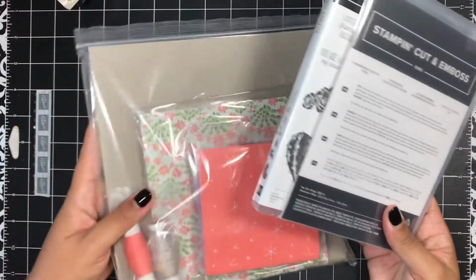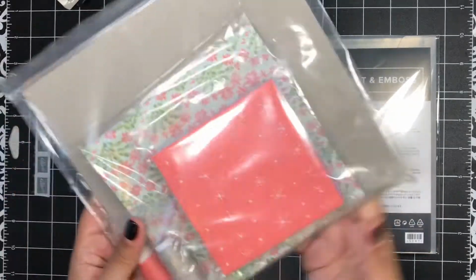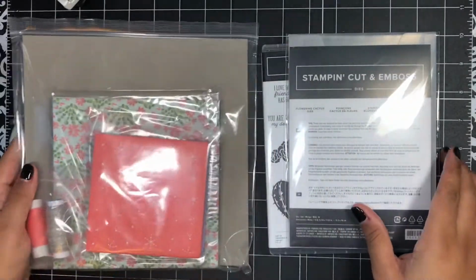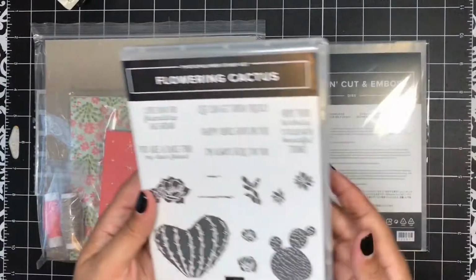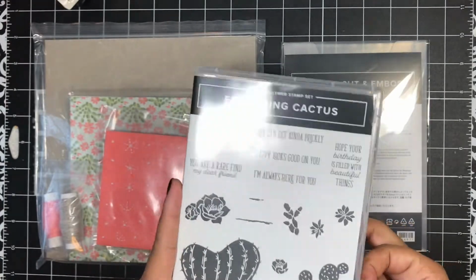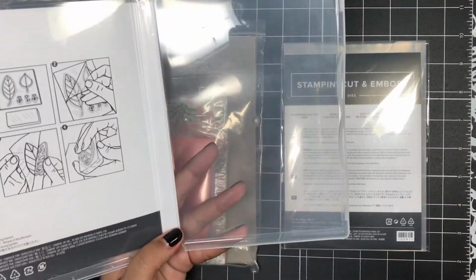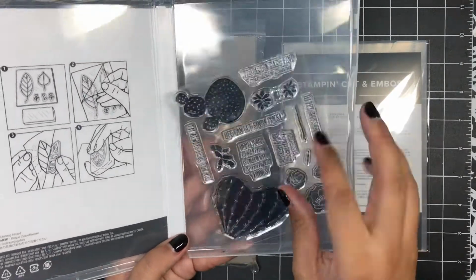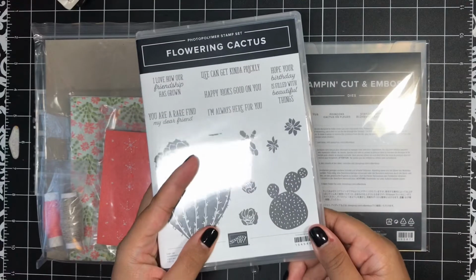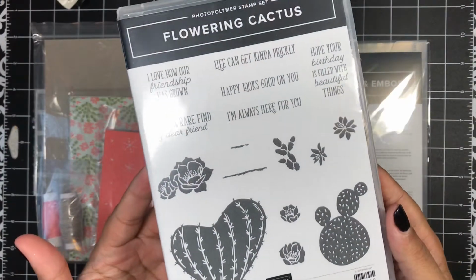Okay, so I got the box opened, and this is how everything comes packaged. You've got the bits and pieces for the medley in this bag, and then here is the flowering cactus stamp set. This is a photopolymer stamp set. I always love the smell of photopolymer. It smells so good to me. I don't know if you smell your stamps, but I do. So here's the stamp set.